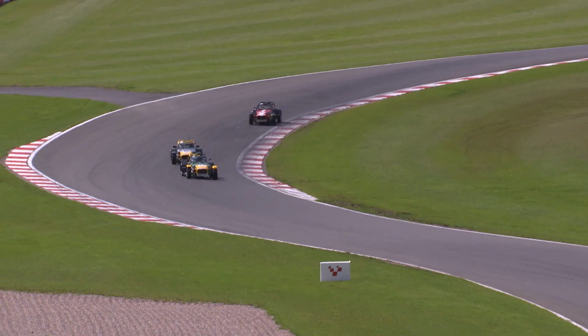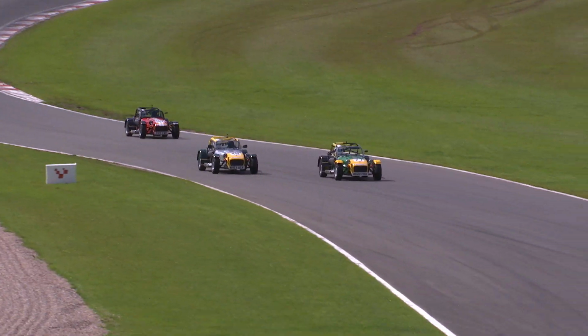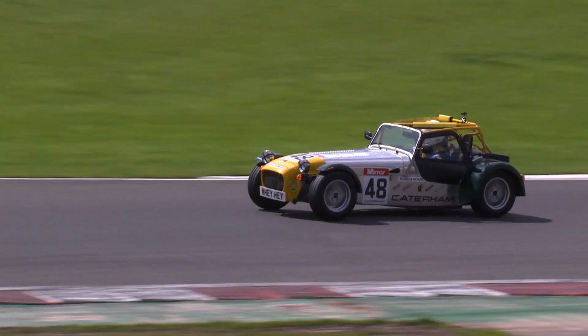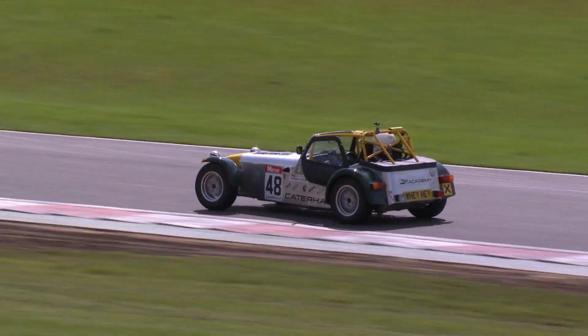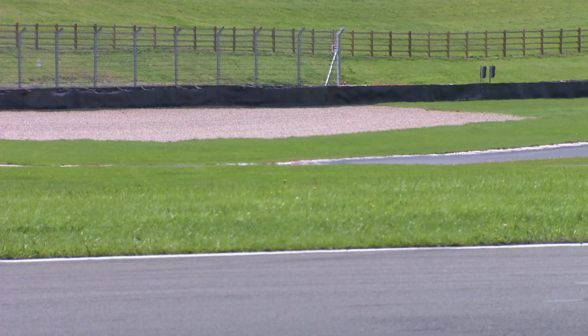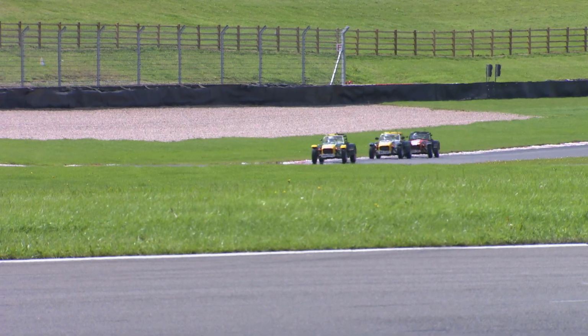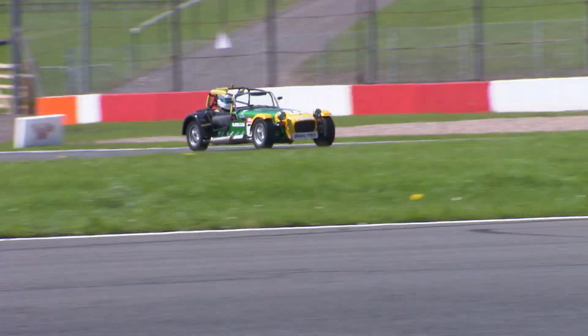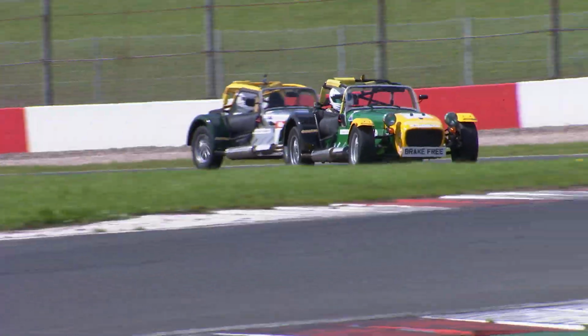Down through the Craner curves they go, really twitching around as they go into the old hairpin, and back at the inside goes Richard Hall, trying to take the place away now from Dave Curry. So Dave has been gaining places through the middle portion of the race, but now in danger possibly of losing a couple more, because also a part of this group is Peter Martin. So 3 cars together, up the hill.